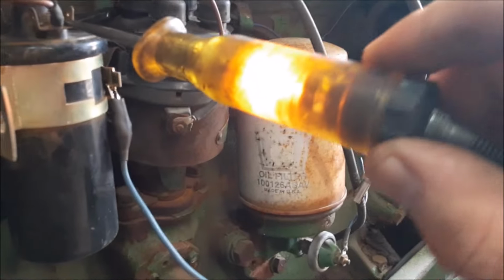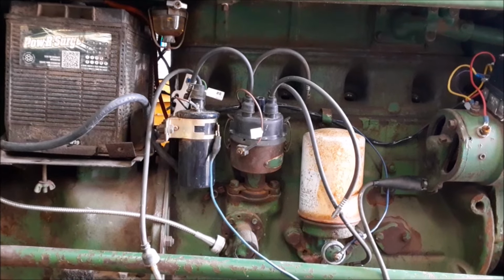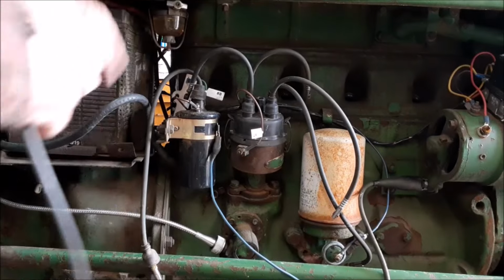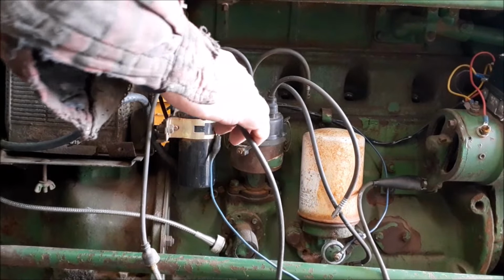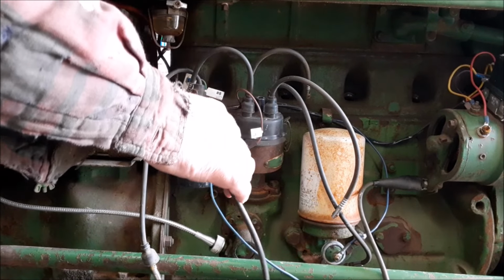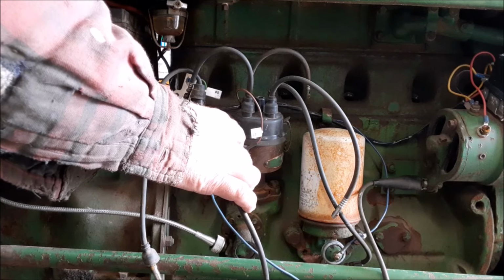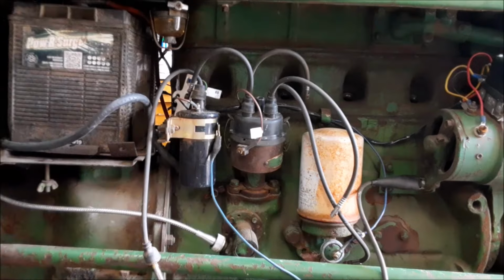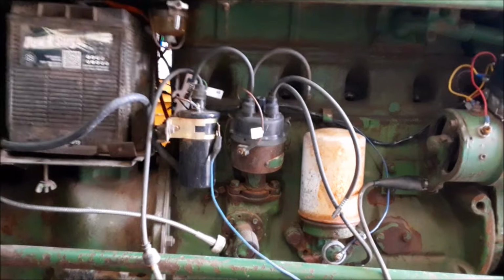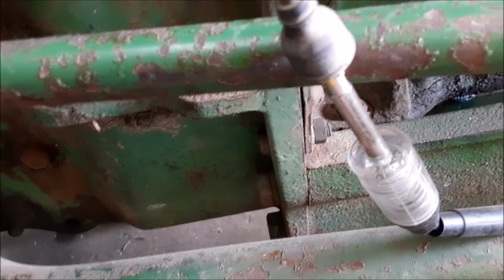I think I need my tripod. Okay, there we go. So we can test the points by simply turning it over with the test light on here. And if the points are working, we'll see the test light flicker. There we go. We can also see down here plenty of sparkies coming out of the coil.